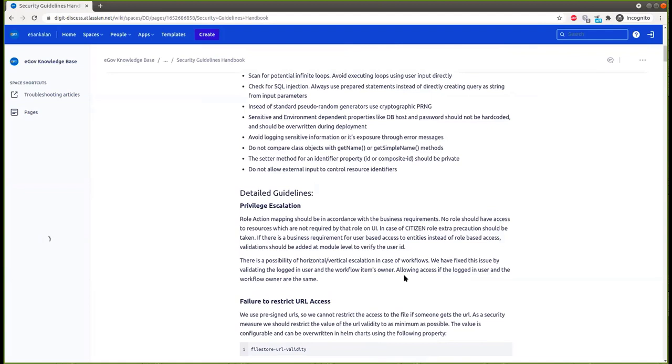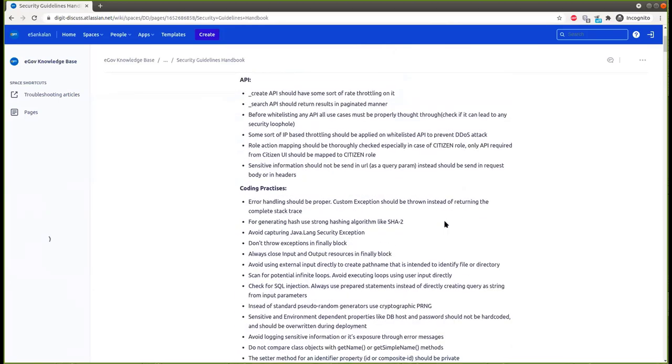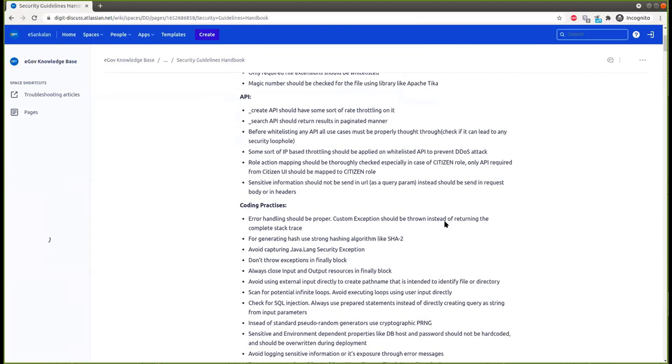There are a lot of things out there. Yeah, it is exhaustive documentation. We can have a separate session only for security vulnerabilities if required. Maybe one question you can answer, Aniket. That one question is there.